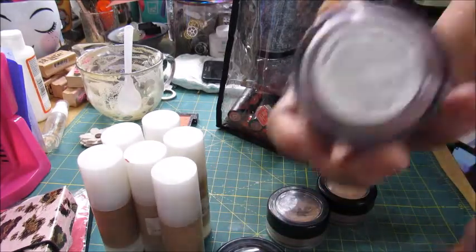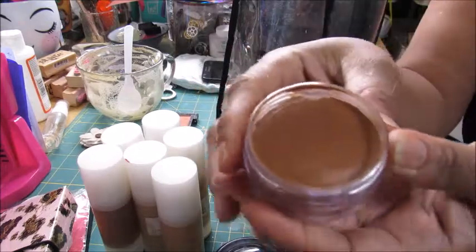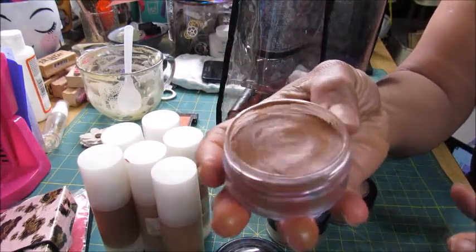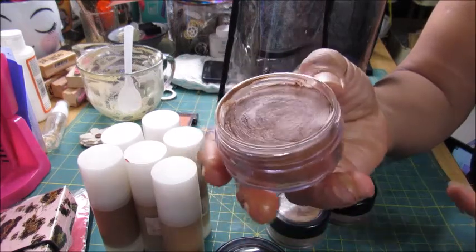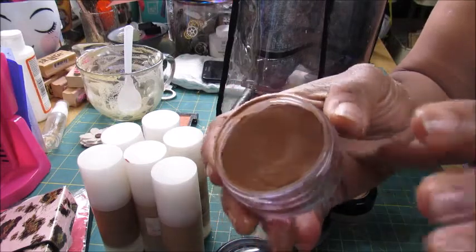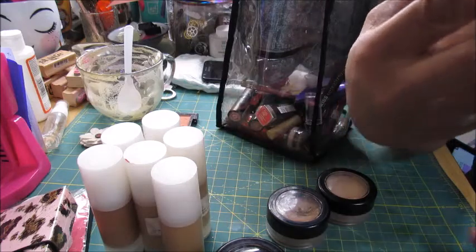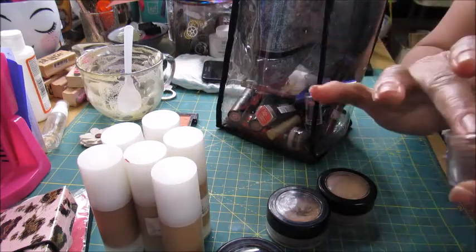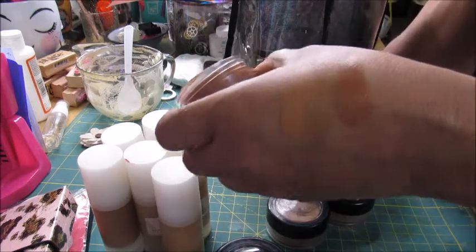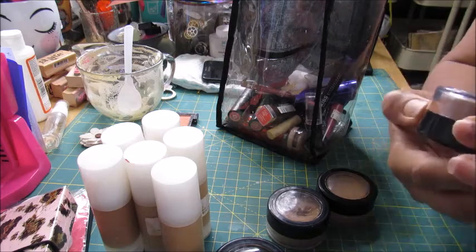This one is called Copper. Oh my God, this is so red. And when I purchased this color, I thought I would never see anybody this red. I lied. As a matter of fact, a guy that I worked with, he didn't wear makeup, but when I saw him in direct sunlight, he was this color. Oh my goodness. I never thought that I would have seen someone with that much red in their skin tone. And that one is called Copper.